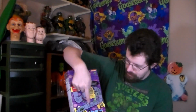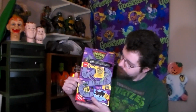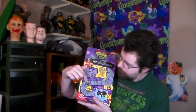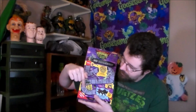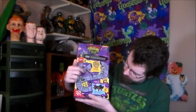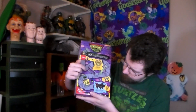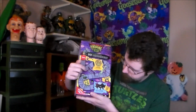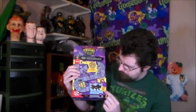Oh, speaking of ladders, half shell shortcut. I need to work on my English for today. Half shell shortcut, follow arrow. And from here, you would jump straight down to there if you landed here. Let's see, sneak attack, lose a turn. And then you'd get to here. Let's see, flip tails to defeat Bebop and Rocksteady. Flip coin each turn until you defeat Bebop and Rocksteady. And let's see, finish. Find more fun in game 2.